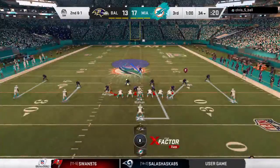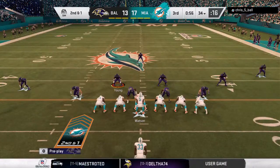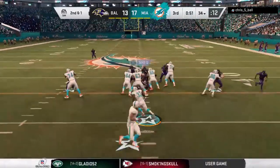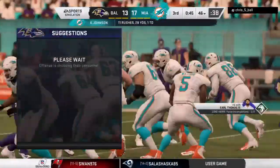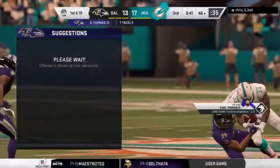Maybe a good spot to take a shot. Here's 2nd and a yard from the 34. Everyone got four down. Here's Johnson. And he slips up past the 45 before being tackled. Give him 12 yards there, and the Dolphins have a first down.